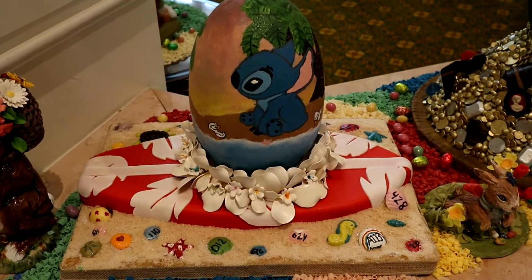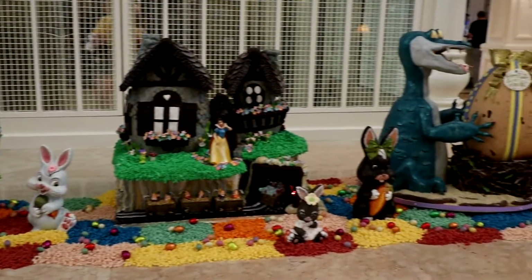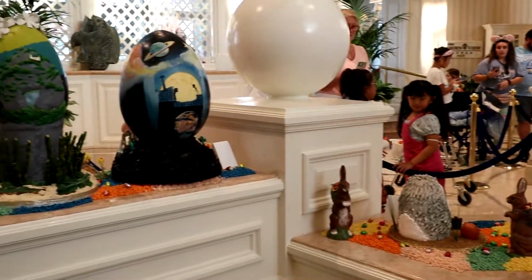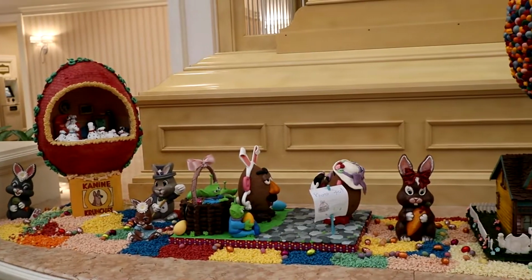Alright y'all, so enough tomfoolery. We are actually here at the Grand Floridian to show you guys actual Easter eggs that are made out of chocolate. Now, if you guys remember, back at Christmas, they had the massive gingerbread display. Now, during Easter time, the Grand Floridian features some Easter eggs made by cast members themselves. Each Easter egg is made out of chocolate and decorated with edible products such as molding chocolate, fondant, sugar foil, royal icing, colored cocoa butter, and sculpted sugar pieces.